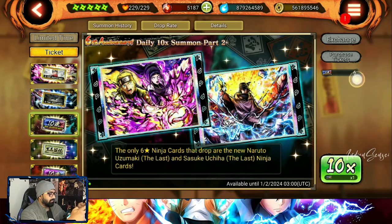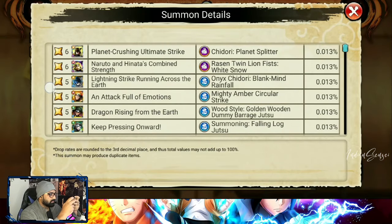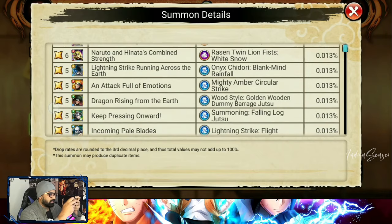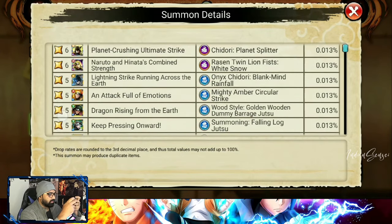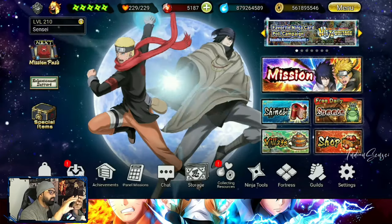We still have 4 more tickets to go. Maybe this will give me something. What's the drop rate on this? 0.13 on Exalt. Limit break is also 0.13. Oh my god. I doubt it, but yeah. All we can do is hope. Okay, I got Naruto's Exalt at least.